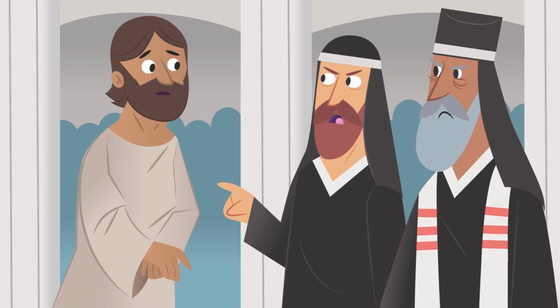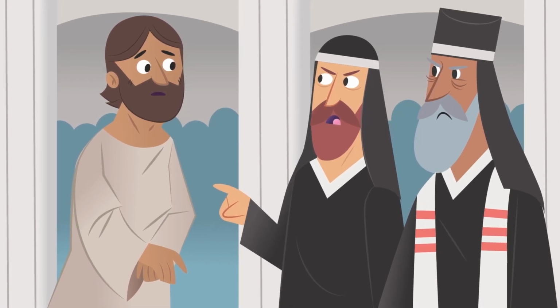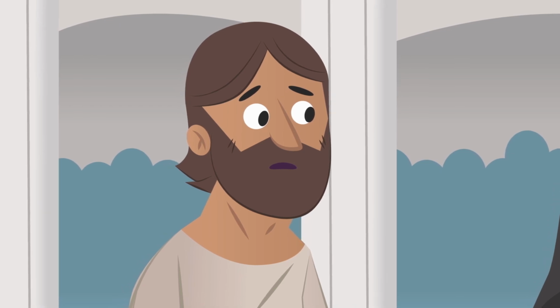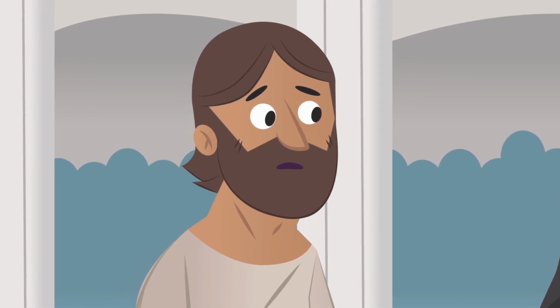But the religious leaders weren't happy with Jesus. He was changing the way they'd always done things, and he didn't back down when they challenged him. Jesus said, "I am the light of the world. Anyone who follows me will never walk in darkness. They will have that light. They will have life."